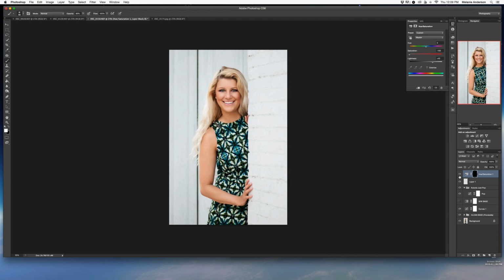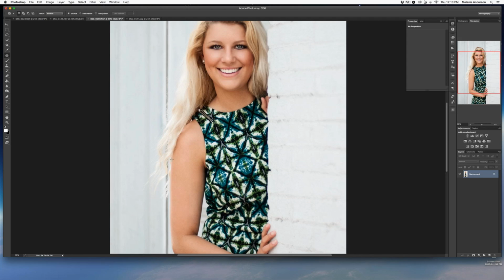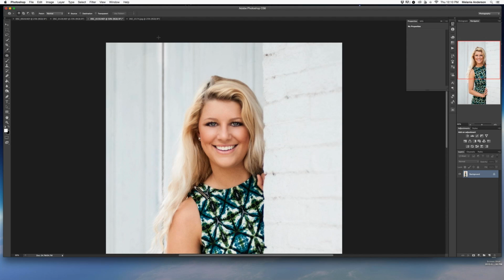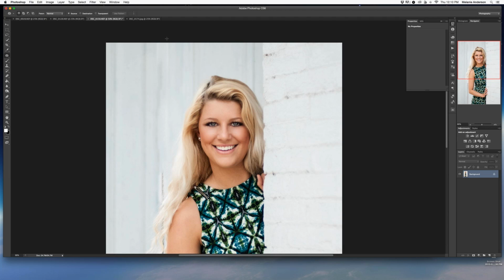Trying to decide if I just want to clone it out. Yeah, after all that, I think I'm just going to clone it out. So I'm going to flatten my layers. A lot of times you just have to play around with it, see what you like, see what you don't like, and figure it out along the way. So I'm going to select this and do the content aware, which is Shift Delete, after circling it with the patch tool.